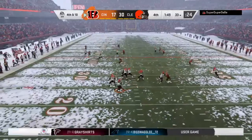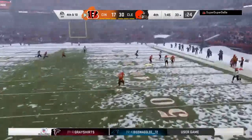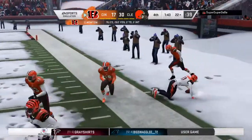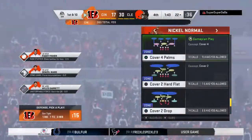Here we go on fourth. Newton. Now a desperation throw deep downfield. It's caught inside the 25. They keep the game alive, at least for the moment, as it's a first down.